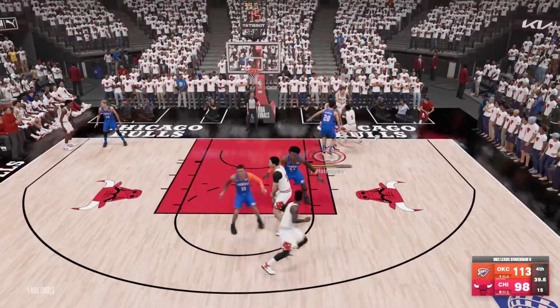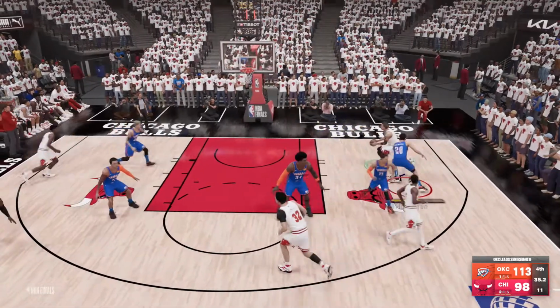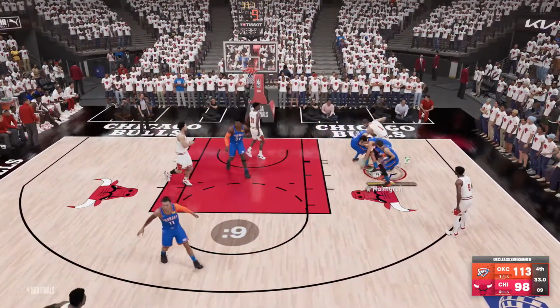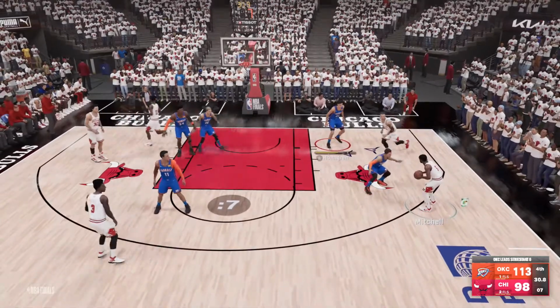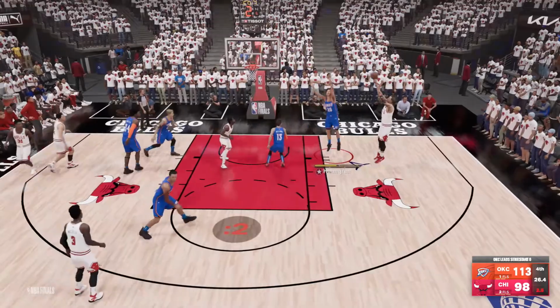I'm good when Giannis had that crazy block, just because that's what Giannis does. Oh, I'm blocking every shot. Chet Holmgren getting 2 blocks a possession. 2 blocks a game, 2 blocks a possession, my friend. I'm there, block that. Oh, close.